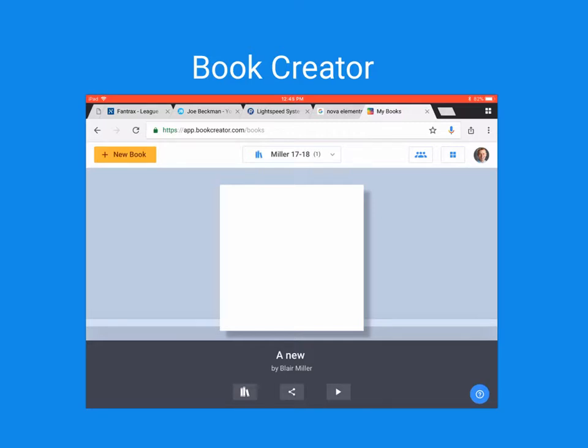Again, with Book Creator, just some of the things I like about it: the ability for the book to be read, the ability to add voice, the ability to add video. There's a lot of possible features there. If you search Book Creator on Google and look for ideas on how to implement them in your classroom, it is probably, out of all the apps that I use, the one that I'm able to find the most ideas for. There's so much research and so many ideas out there just by searching the Book Creator app.